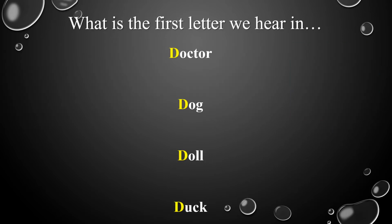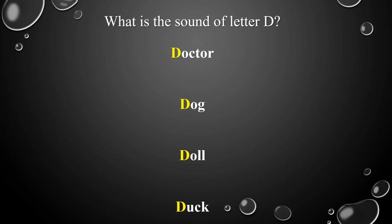Now tell me, what is the first letter we hear in doctor, dog, doll, duck? Excellent! It's letter D. What's the sound of letter D? I want you to remember the words doctor, dog, doll, duck. Excellent! The sound of letter D is D.